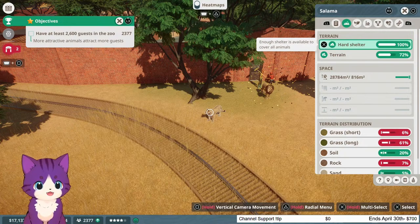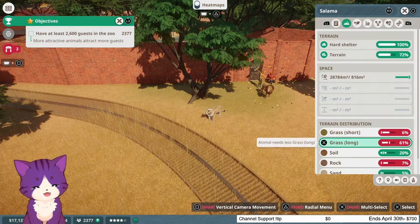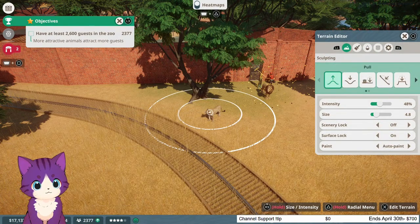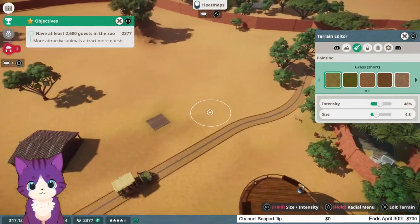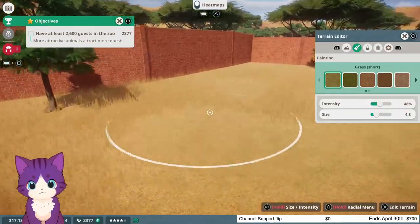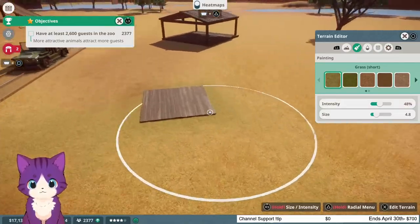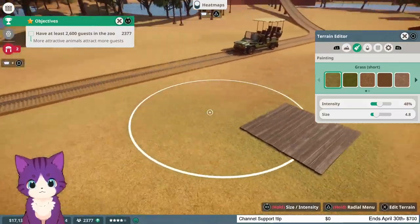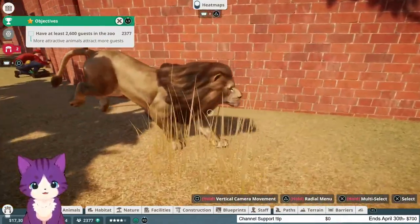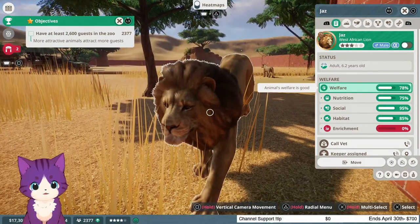Okay, so let's have a look at that other needs. So it needs more short grass, less long grass. Well, that's easy to fix. Okay, let's see if that's enough. On. We need to admire the male of the species. Jazz. What a name for a male lion.